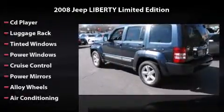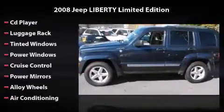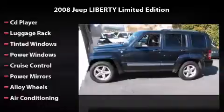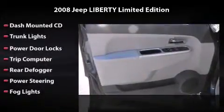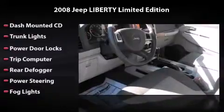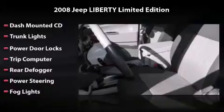Features and options include CD player, power windows, cruise control, power mirrors, alloy wheels, air conditioning, dash-mounted CD, trunk lights, power door locks, trip computer, rear defogger, power steering, and fog lights. All you have to do is enjoy the drive.